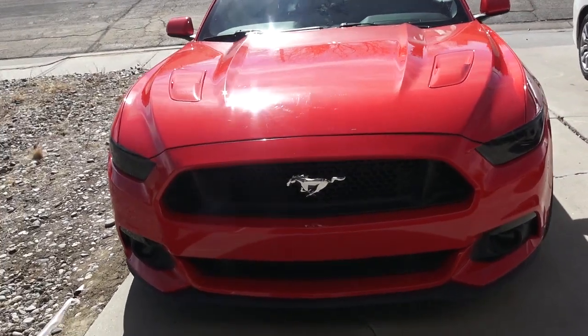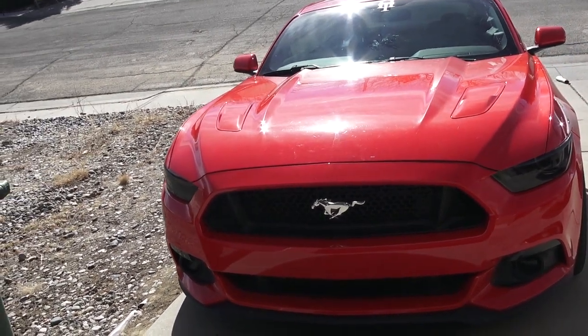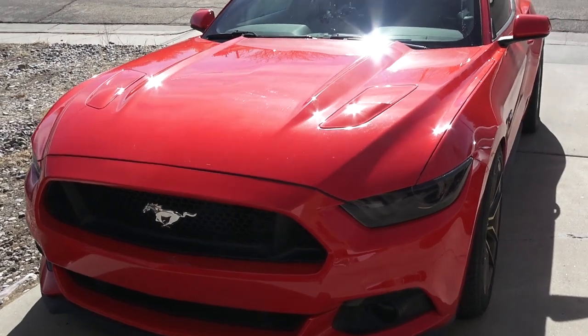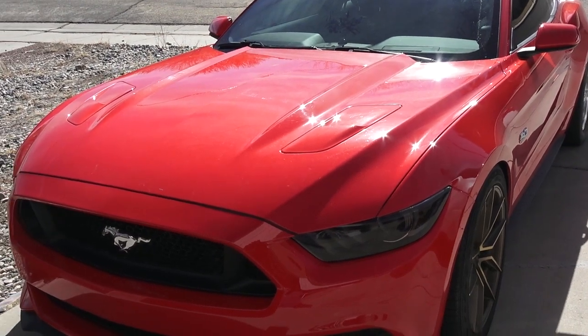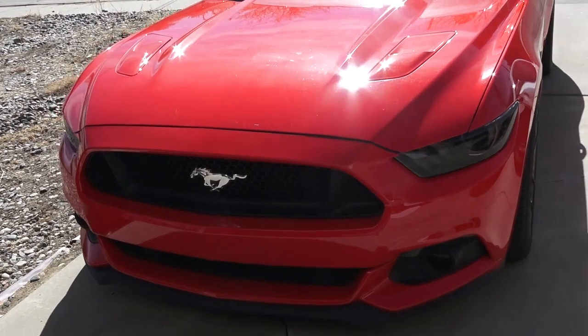My name's Nathan. This is Southwest S550. Here we have my 2016 Mustang GT. I'll just kind of go over a basic mod list on the car. It's got long tube headers, 1 7/8, full 3-inch Bassani exhaust. Right now we're running 11 PSI.